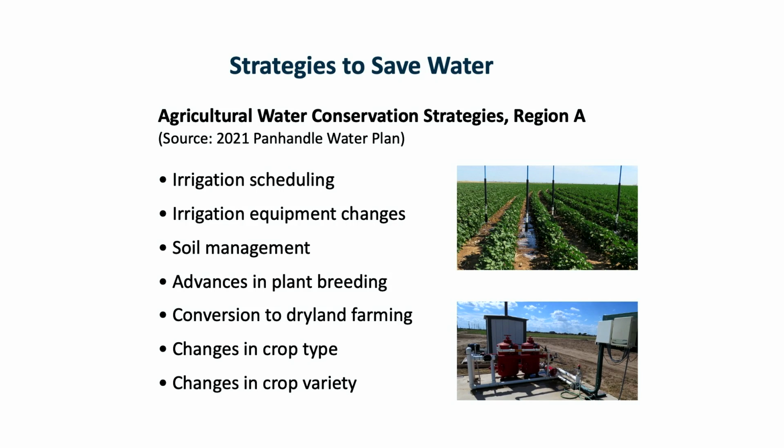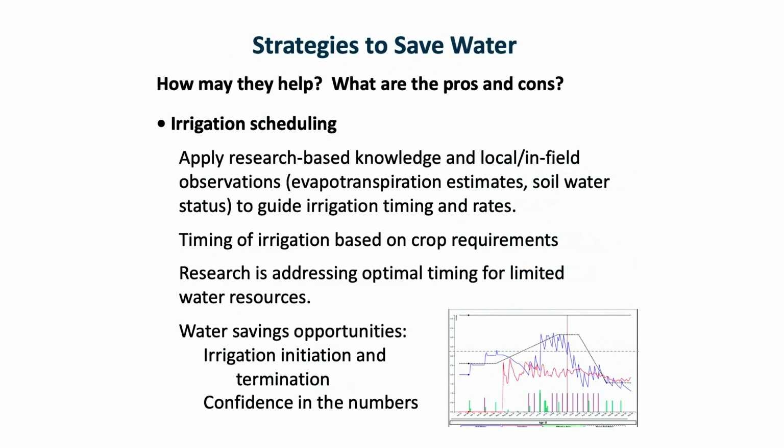the water. And when I look at individual strategies to save water, I'm going to look at the Region A water conservation regional plan, okay? Region A, the agricultural water conservation strategies are listed here. I'm going to step through these really quickly, from irrigation scheduling all the way to changes in crop variety. And so strategies to save water, how may they help? Irrigation scheduling, I've been kind of harping on this. I've devoted a lot of my career to this. But basically knowing how much water the crop needs, how much water the soil will hold. This is information that I can apply.